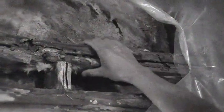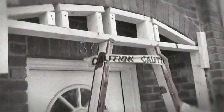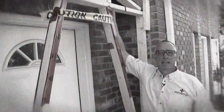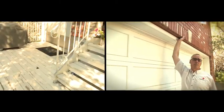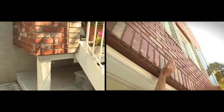Maybe the scariest part of all this is that at the end of the day, insurance may not cover any losses incurred, even if the home is condemned. That may come as a nasty shock to the homeowner. It is heartbreaking. It's a really tough situation to be in with a homeowner. It's tough when you find a concern with their home, because a home is their most precious investment.